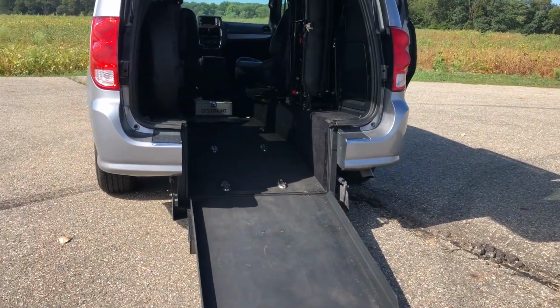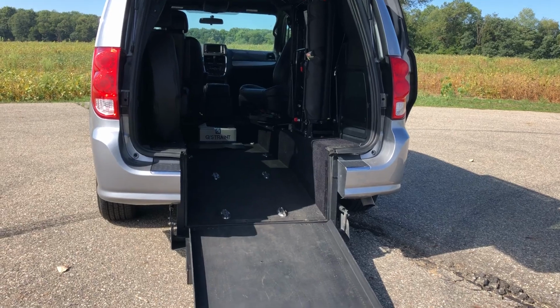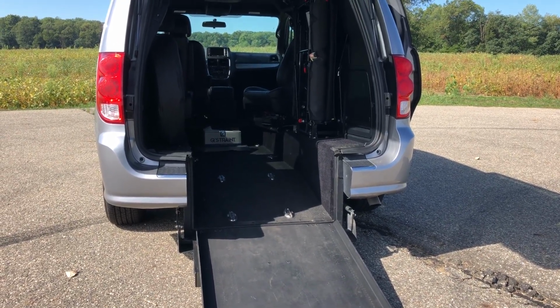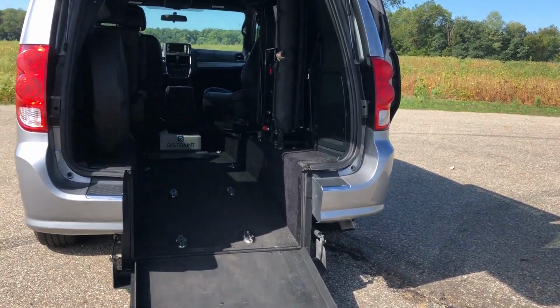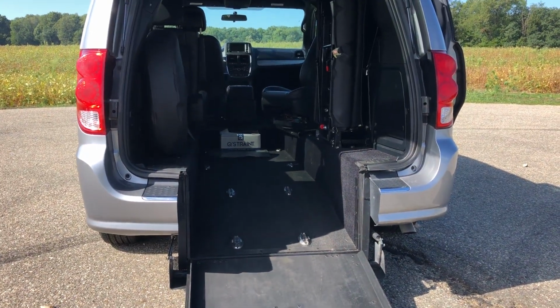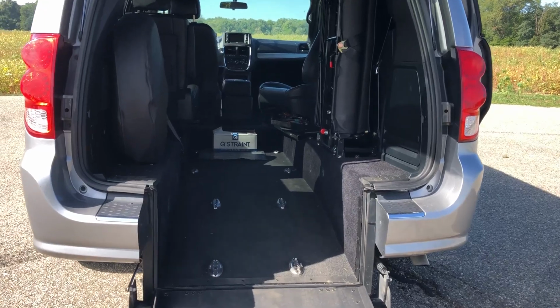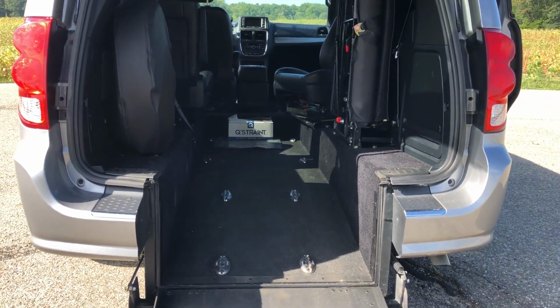So you can fit up to 6 people in this vehicle if you had the wheelchair occupant remain in the middle row. And then you've got a bucket seat on the left side, 2 in the front, and then a flip and fold seat in the back holds 2 people. So the passenger could transfer into the front passenger seat, or if they stay in the wheelchair, then you could fit 6 people. So you have versatile seating options with this awesome vehicle.